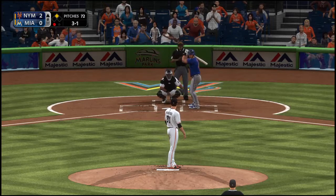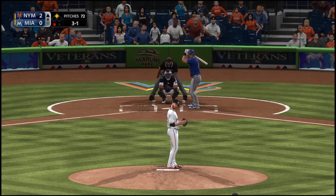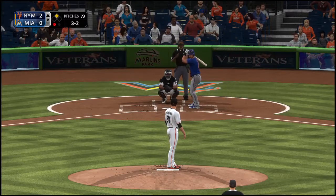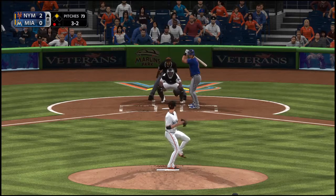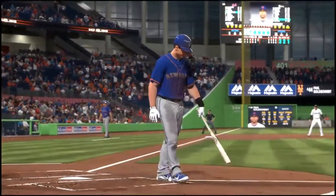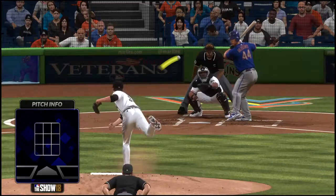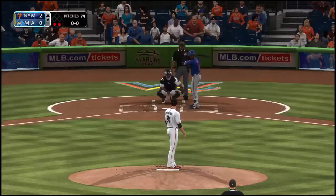3-1 the count now. Seager leads off second with one gone in the inning. Full count, 3-2. The 3-2 pitch is a wave and a miss. He struck him out. Not too often you see an at-bat go from 3-0 to a strikeout, so that's a pretty good job on the mound right there. Kind of nice that he got a free strike on the 3-0 take, but he still had to put it in the zone.